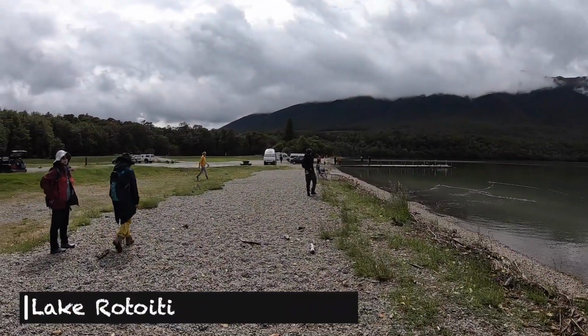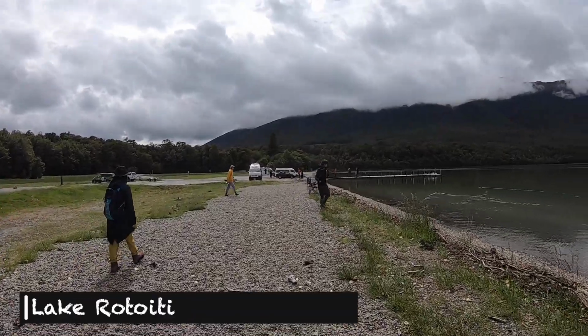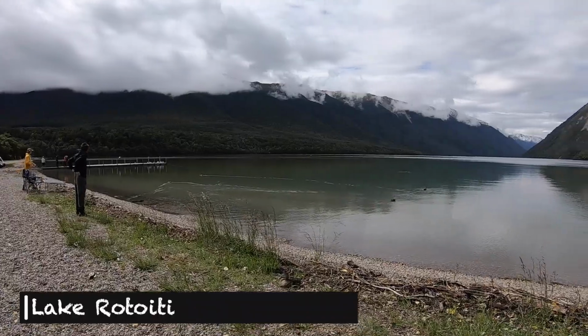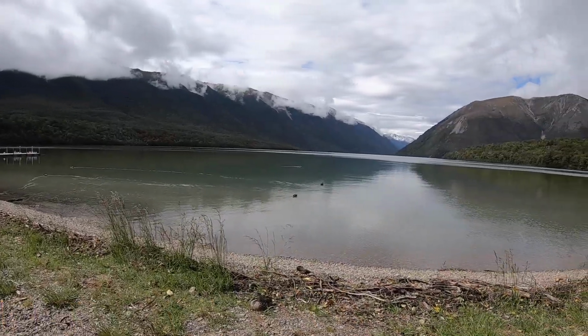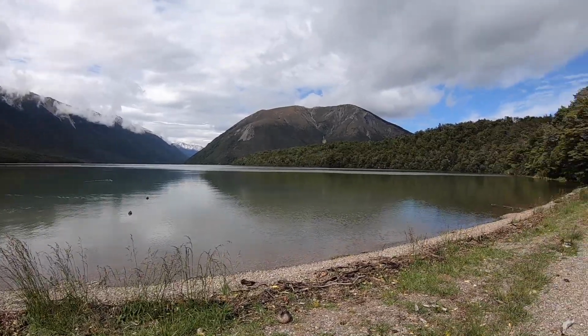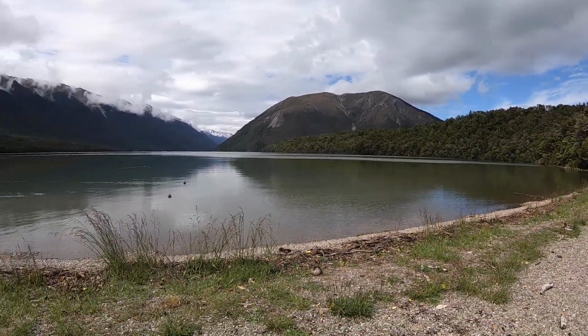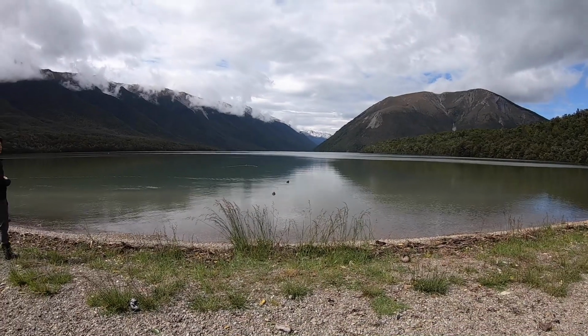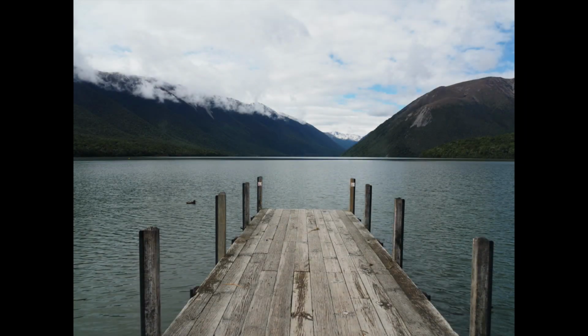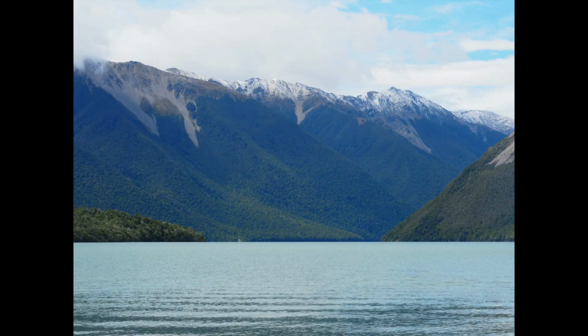I think the northern part of South Island is less travelled. Even though I've been in South Island so many times, this is actually my first time to be in this part of South Island. But I deliberately wanted to go off the beaten path a little bit just to check out these places. There are 2 lakes worth checking out. One is called Lake Rotoiti and the other one Lake Rotorua. Lots of hiking trails worth checking out around this area.